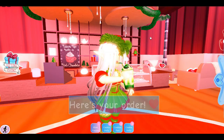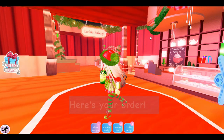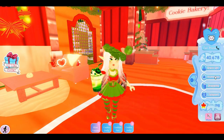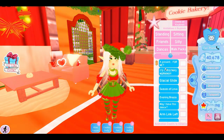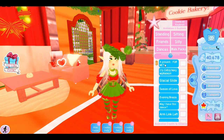The Intergalactic Trading Hub. Of course, the Intergalactic Trading Hub. Look at this drink. It looks so good. And also, there's some new faces. So let's just stand here. Oh, wait. There's some new animations.